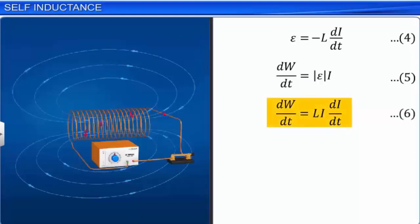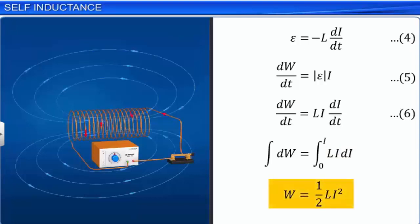The total amount of work done can be established by integrating equation 6 on both sides. Thus, we get integral dW is equal to integral over 0 to I, L I dI. Thus, the work done or energy consumed in establishing a current in the circuit is W is equal to half L I squared.